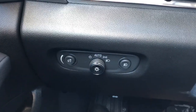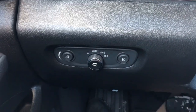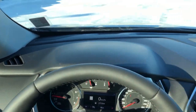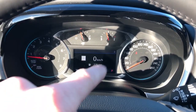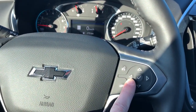Just off to the left of the steering wheel, we have our interior lighting dimmer switch, daytime running lights, and fog lights. We have our speaker tweeters in the dash, one to either side of the A-pillar, as well as the middle of the dash. We have our gauge cluster with a screen in the middle. We can adjust what we see on that screen with the buttons on the right side of the wheel.